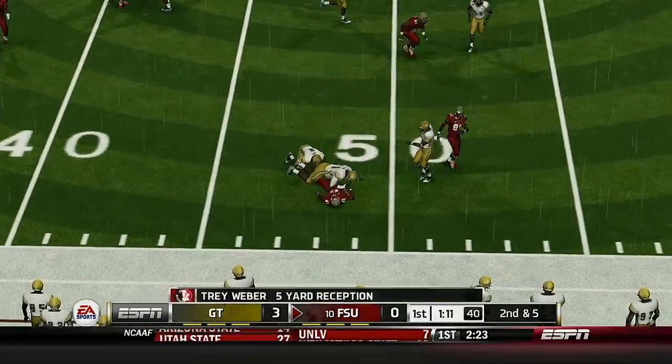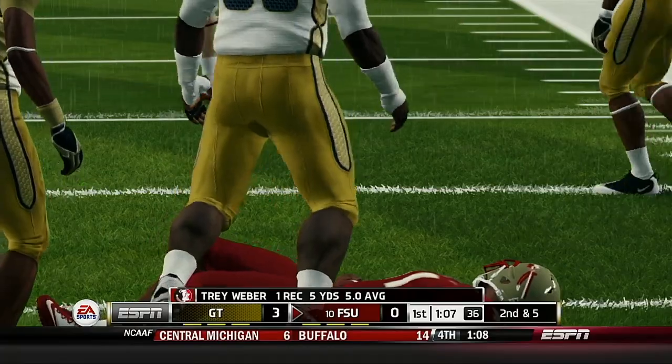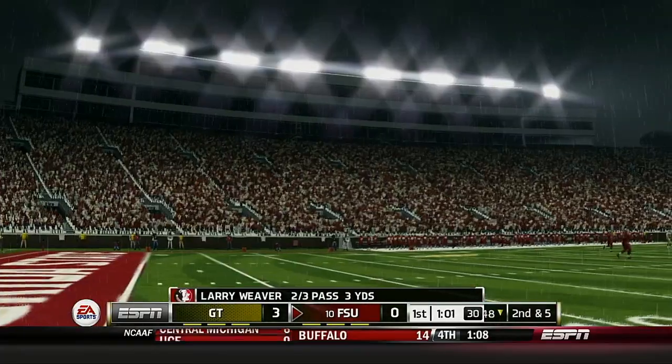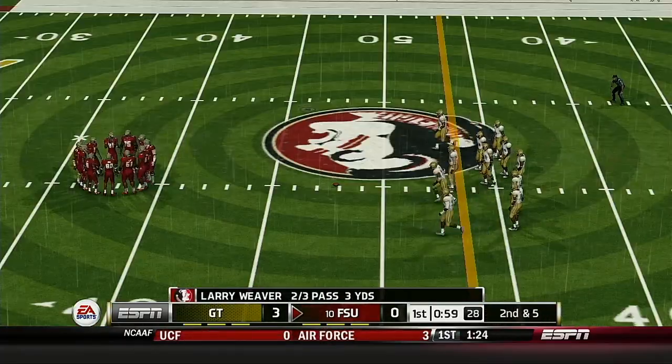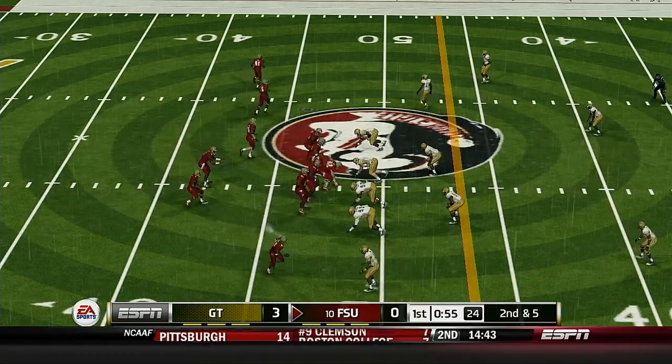Slings it to his fullback. He's taken down right around the 48-yard line. That's a gain of 5 on the play. That brings him second and 5. From their own 48-yard line, second down.